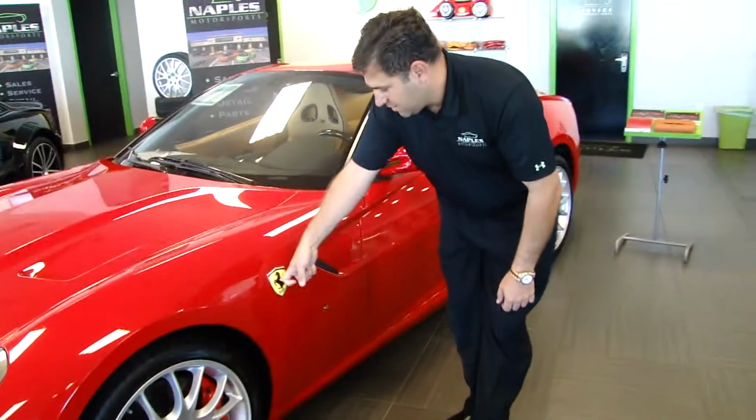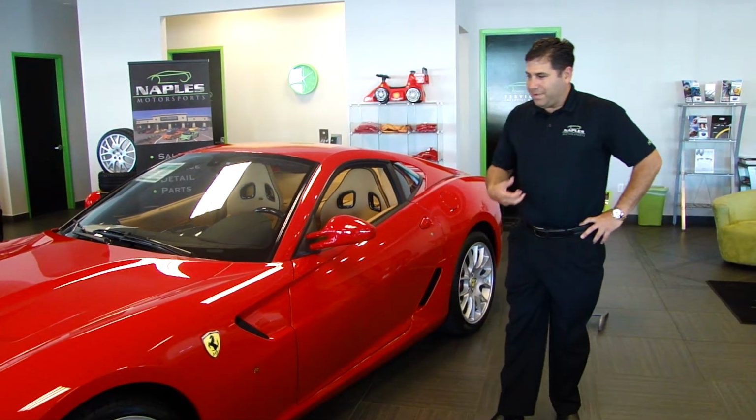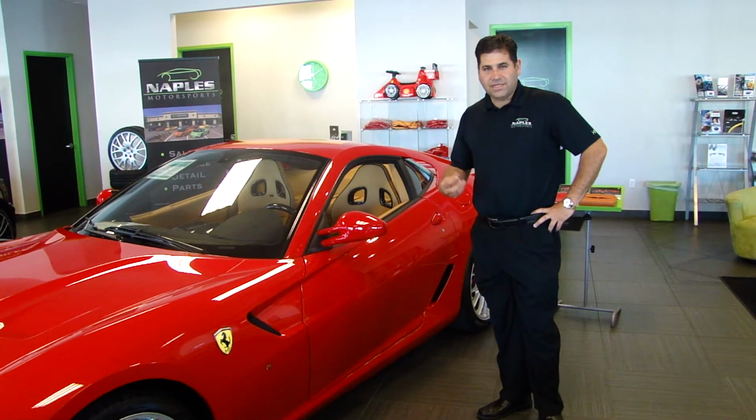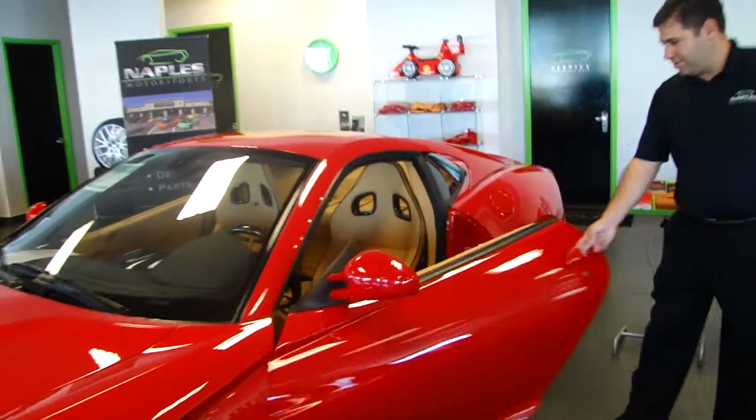We have the classic Ferrari Scuderia shields, too, as well. And the best thing I would say about this car, if I were to build one for myself for resale, you could not beat this car in terms of colors, options, everything.